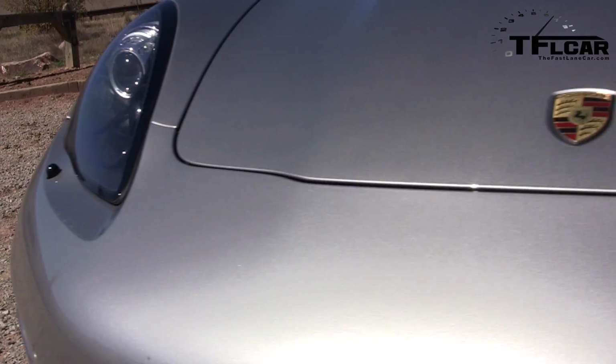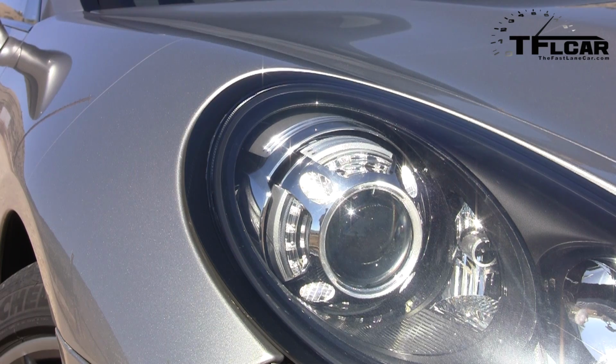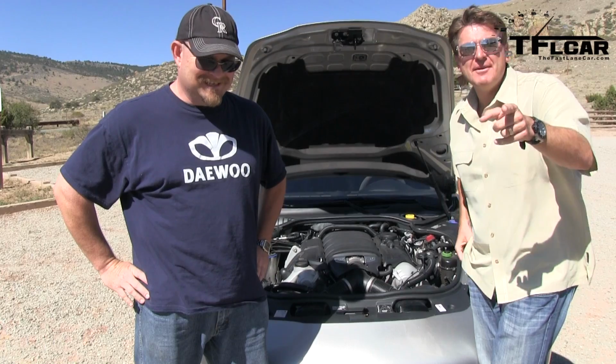All that doesn't matter because this Porsche is fun, it's fast, it's furious, and it makes you feel like a man, if you know what I mean.